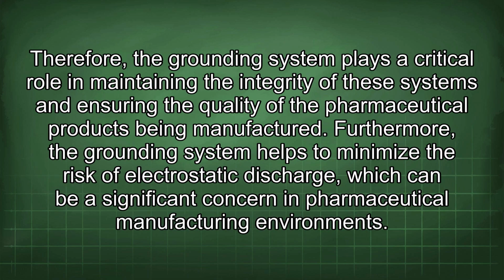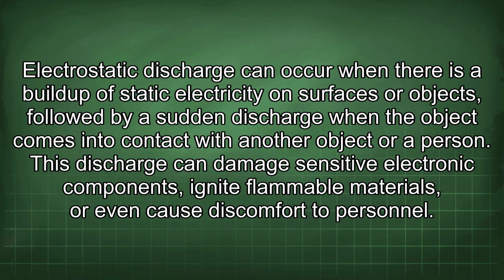Therefore, the grounding system plays a critical role in maintaining the integrity of these systems and ensuring the quality of the pharmaceutical products being manufactured. Furthermore, the grounding system helps to minimize the risk of electrostatic discharge, which can be a significant concern in pharmaceutical manufacturing environments. Electrostatic discharge can occur when there is a buildup of static electricity on surfaces or objects, followed by a sudden discharge when the object comes into contact with another object or a person. This discharge can damage sensitive electronic components, ignite flammable materials, or even cause discomfort to personnel.